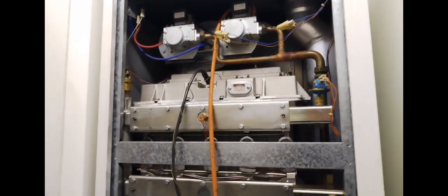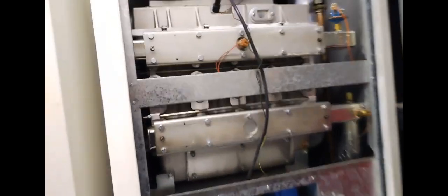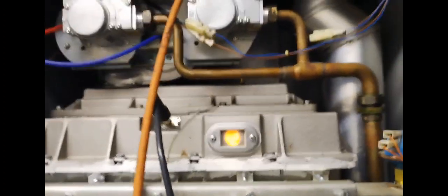Although it looked as though it was opening, I don't think both gas valves were opening successfully. So boiler number 3 on my right now, I've got the other gas valve in there and it is not lighting. So I swapped them back round again, and then I got my boiler 3 back on with my gas valve on the right.